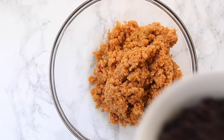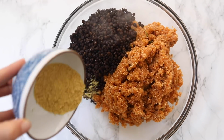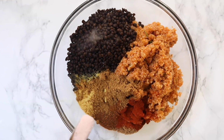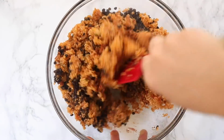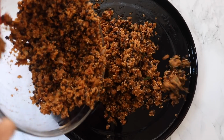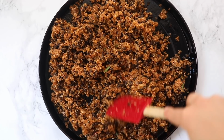Then you'll also add some cooked lentils, and I buy my dried lentils from Thrive, of course, followed by nutritional yeast, chili powder, cumin, coriander, smoked paprika, and salt. And give it a quick stir. Once it's all combined, it will look like this. Kind of looks like quinoa and lentil salad, but we're going to transfer it onto a baking sheet and just spread it out evenly on the sheet, and you will bake this.